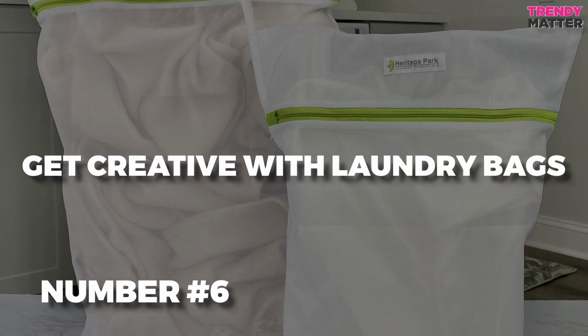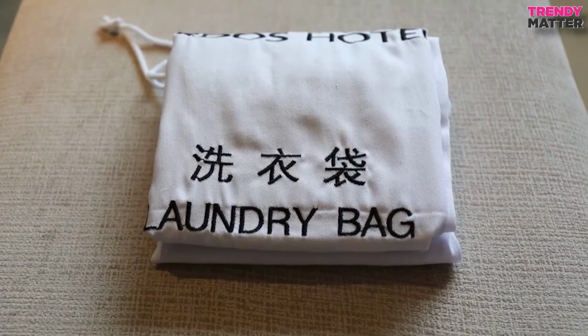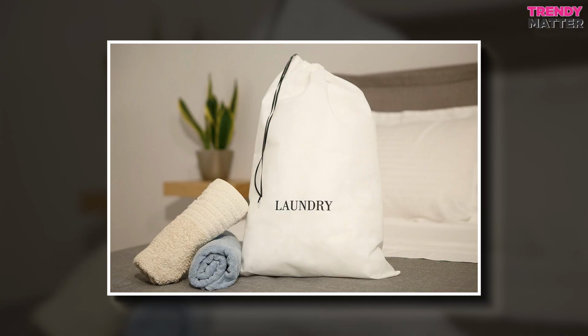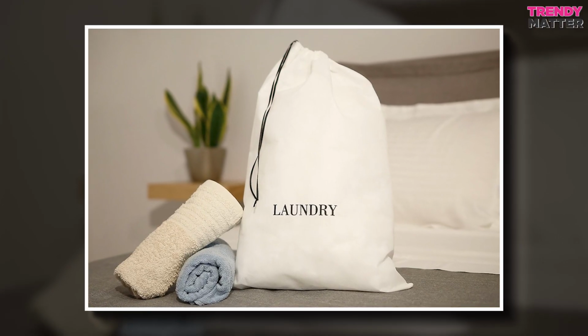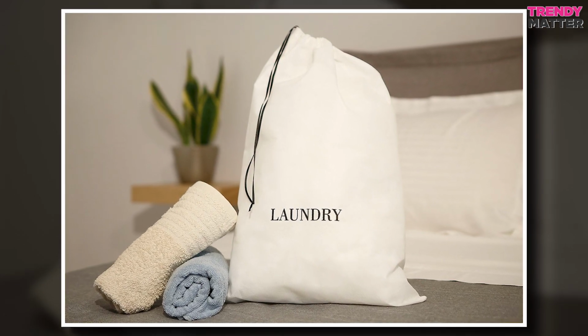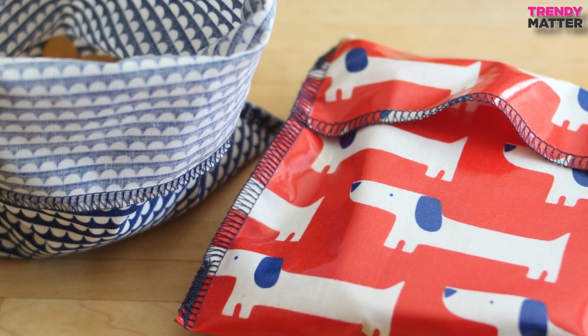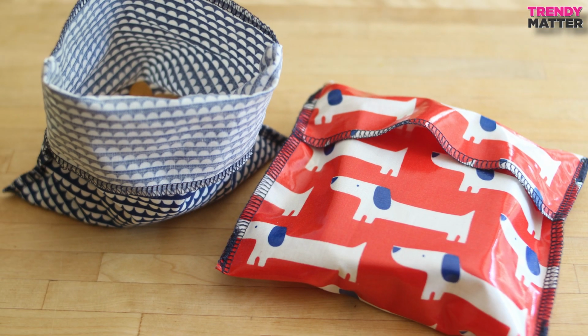6. Get creative with laundry bags. Most hotels provide laundry bags, but what if you're not planning to use the laundry service? Well, these bags are multi-purpose. Use them to separate dirty clothes from clean ones in your luggage. They're also perfect for storing snacks or serving as a makeshift trash bag for your car during the ride home.